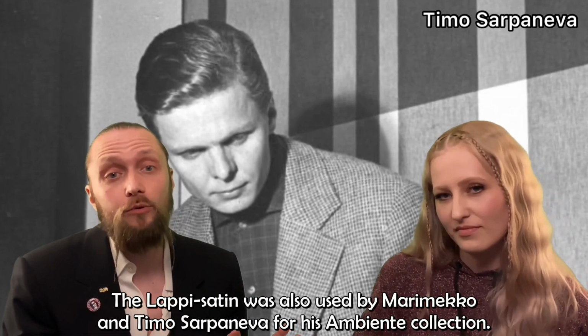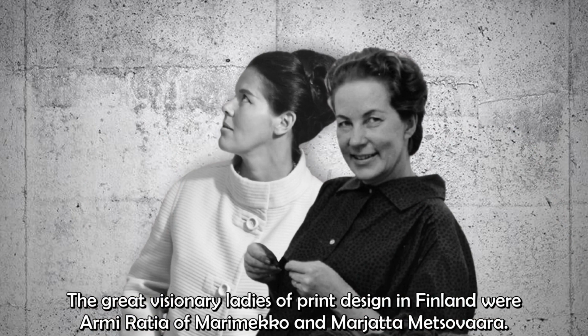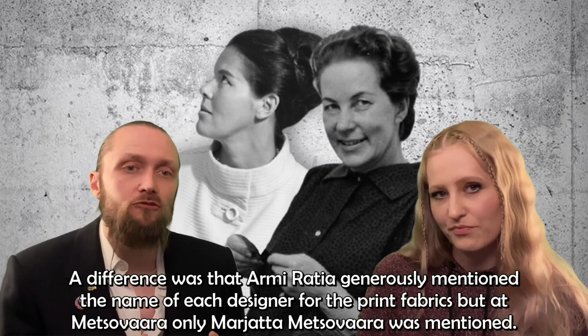And the great visionary ladies of print design in Finland were Armi Ratia of Marimekko and Marjatta Metsovaara. And the difference was that Armi Ratia generously mentioned the name of each designer for the print fabric, but that Metsovaara, only Marjatta Metsovaara was ever mentioned.